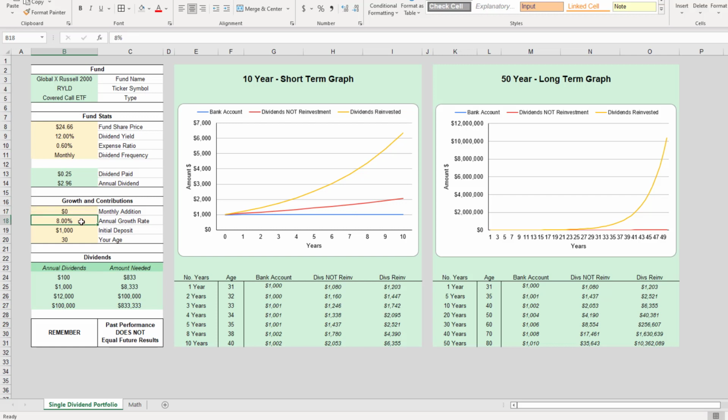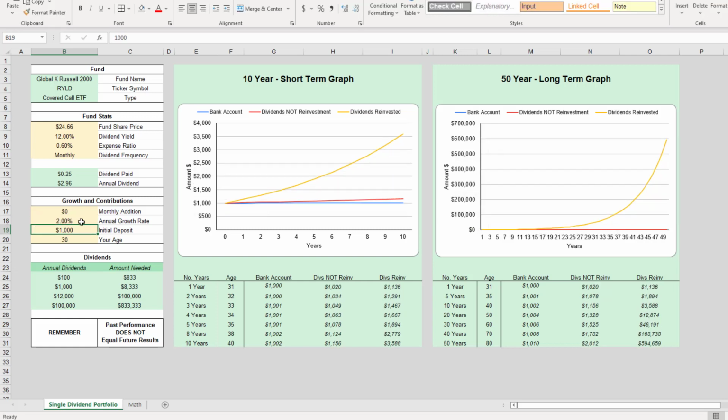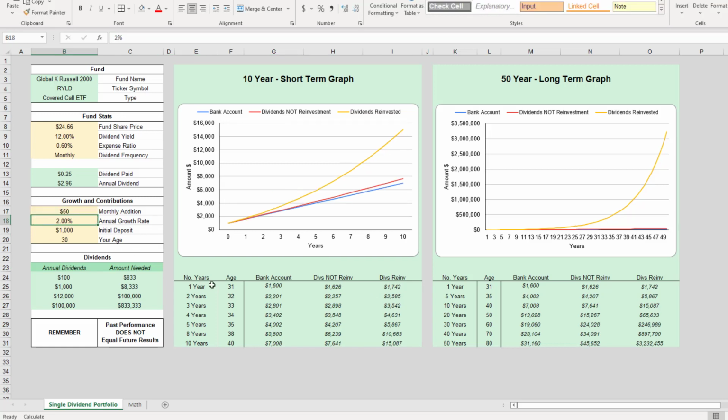Let's say in 2022, we expected the growth rate to be fairly flat for RYLD, with them keeping their dividend yield around the same percentage. Let's say the growth rate is a very modest 2% at $1,000. At the end of 2022, your $1,000 will have turned into $1,136, most of that being just the dividends. Let's say you added $50 a month for the year of 2022. At the end of 2022, your $1,600 that would have been in the bank would be $1,742, and then you can see all the numbers here.